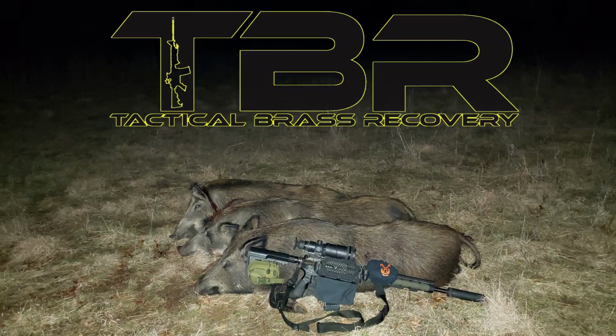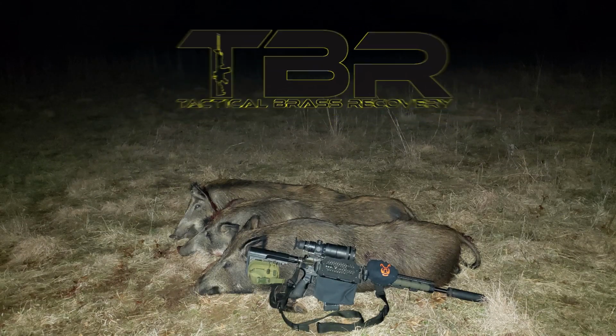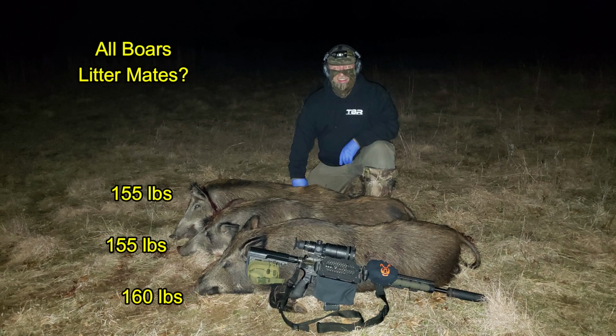Brass Catcher by Tactical Brass Recovery. The hogs were all boars coming in at 155 to 160 pounds, possibly litter mates. And all 3 of them had hog lice.